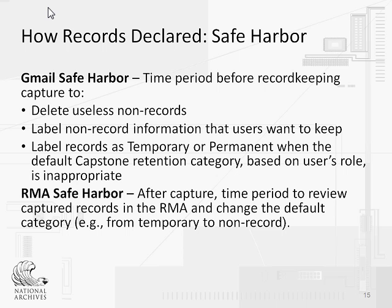When records are labeled as temporary or permanent, it can override the default Capstone retention policy. So the safe harbor gives people time to label their records as temporary or permanent so that they can override their default category. We have another safe harbor on the RMA side. After capture, people have time to review what was captured in the RMA and change the default category, for example, from temporary to non-record, or from temporary to permanent, or vice versa. This was the manual type of flexibility that we found was necessary and people actually wanted.